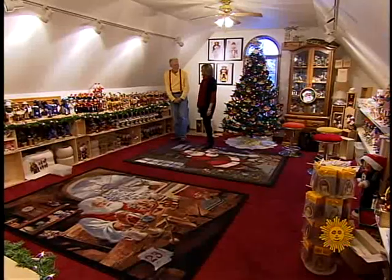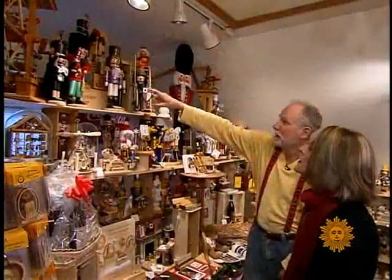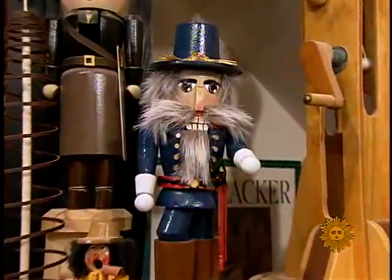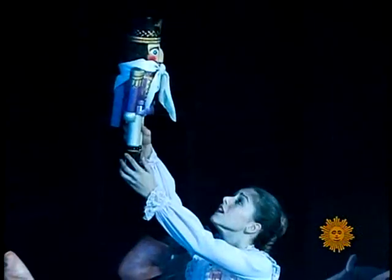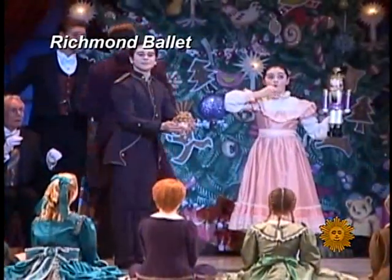You know, it feels like Santa's workshop in here, for sure. It really does. He's created scores of designs in the quarter century since he decided to try the craft. Did you have any idea how to make a nutcracker at that time? I didn't. Some of his prized pieces are the nutcracker props he's made for the Richmond Ballet. I get so emotional when I see those girls run across the stage with my nutcracker.